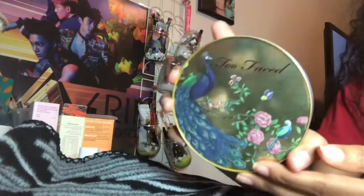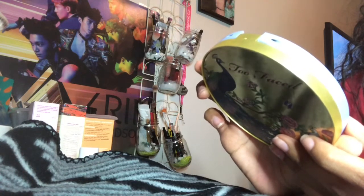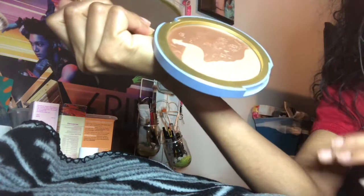Alright, almost finished here. I've got a couple more bronzers. I have this Too Faced bronzer. This is their Natural Lust bronzer, the Satin Dual Tone bronzer, and I don't know what the shade is. I guess maybe natural, I don't know. And here's the inside. The packaging is beautiful, and the bronzer is beautiful. But I don't use this bronzer that much. I mostly keep it for the packaging and just how pretty it is.